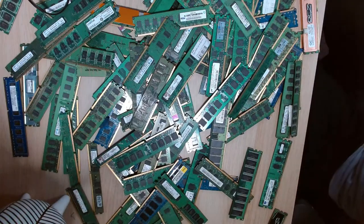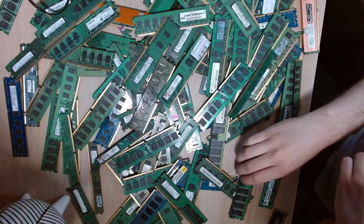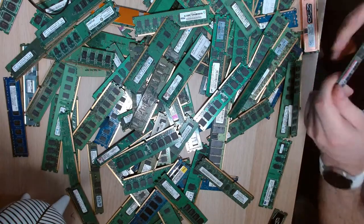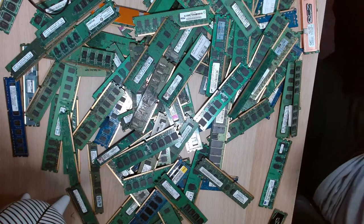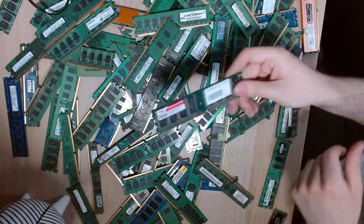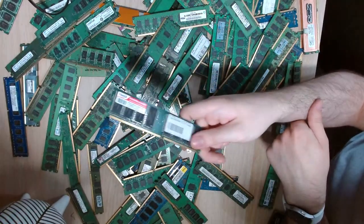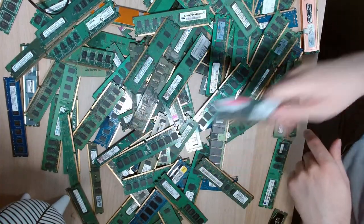DDR3. It's gonna be DDR, isn't it? Yeah, DDR. Ooh! Right, a 1 gigabyte stick of DDR is a... I think it was 2 gigabytes the maximum on DDR? This is a 1 gigabyte stick. If anyone could tell me how much a 1 gigabyte stick of DDR is worth, please, that would be fantastic. Because that's 1 gigabyte of DDR right there.